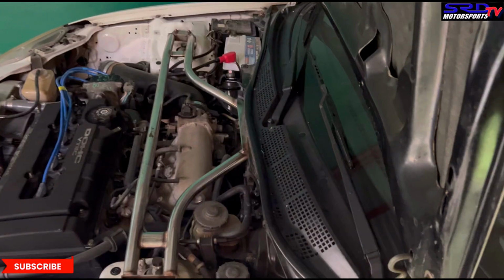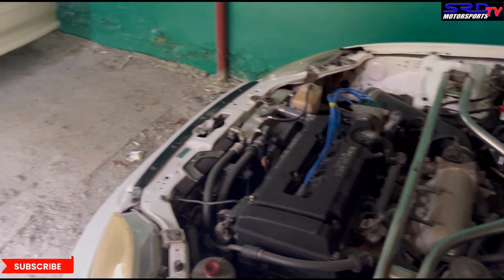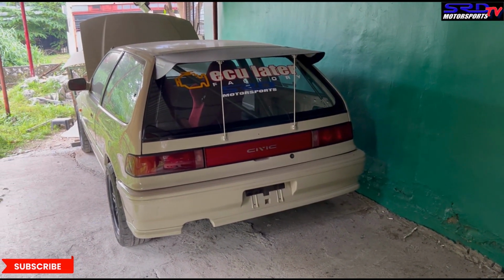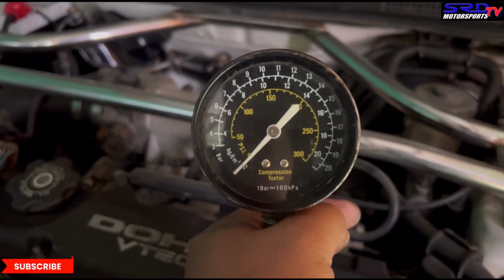Alright, let's go. Here's the engine bay, and look at the SiR, it looks really good. And look here. Later, we're going to compression test you. Yes, you. Later, it's your turn. Let's go. My colleague is doing the compression test while Jasper cranks it.